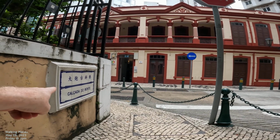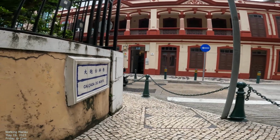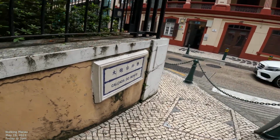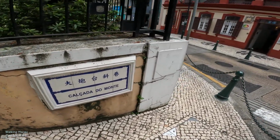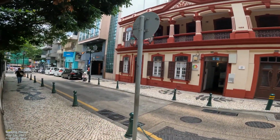Okay, so this street's called Calçada do Monte, and it basically goes all the way up to this fortress. I think I'm actually going to follow it. It's all uphill, but it's kind of a cool little space, and it starts right by the Portuguese consulate and this really beautiful home right here.